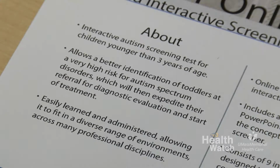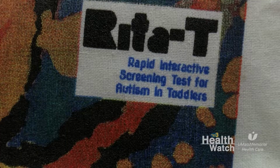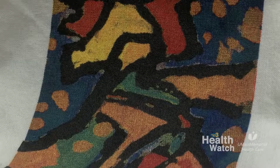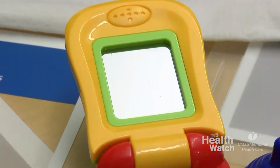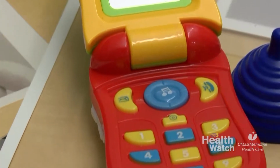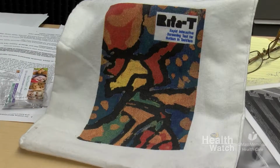It is interactive because it's almost like a small game that we do with a child, but at the same time we're trying to trigger behaviors that could be associated with autism spectrum disorder. It takes 5 to 10 minutes to administer and score, and we have been working on its development for the last 7 years. We are just getting ready to launch the online training for it. It has been very helpful, and we have tested so far close to 500 toddlers.